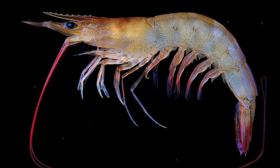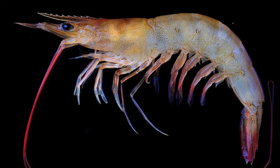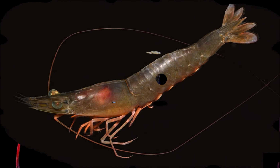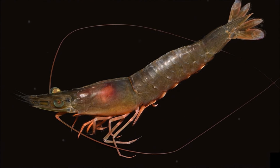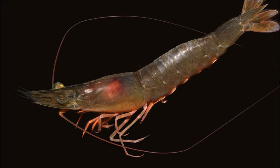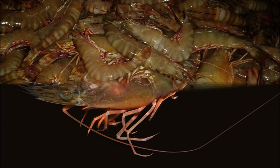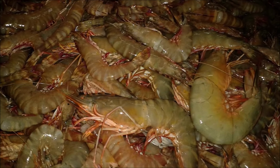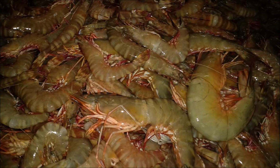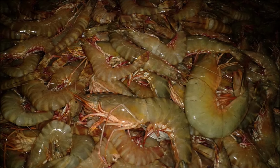It is commercially important in many countries throughout its range, where it is harvested for human consumption. It is often caught using trawl nets or other fishing gear and is marketed fresh, frozen or processed into value-added products such as shrimp paste or shrimp sauce. The commercial fishing supports livelihoods for many coastal communities and contributes significantly to the economy of countries where it is harvested. However, overfishing and habitat degradation pose threats to wild populations, highlighting the need for sustainable management practices.